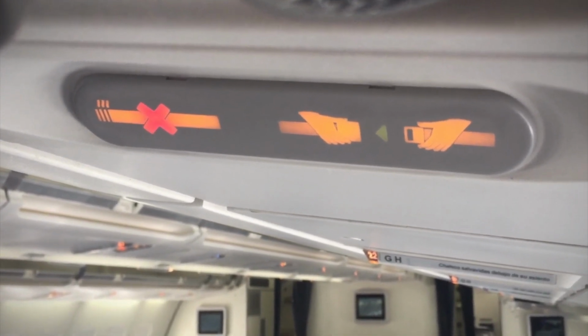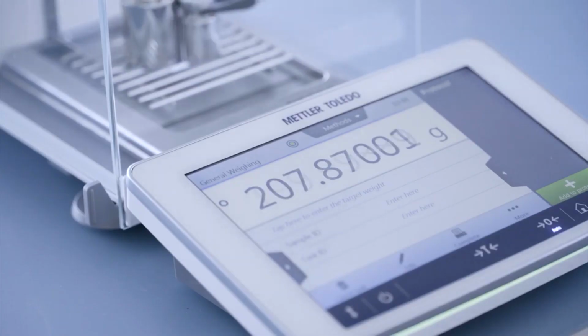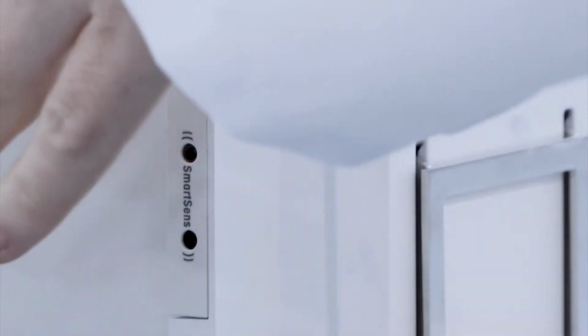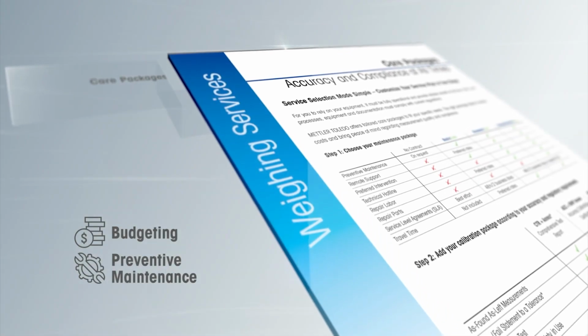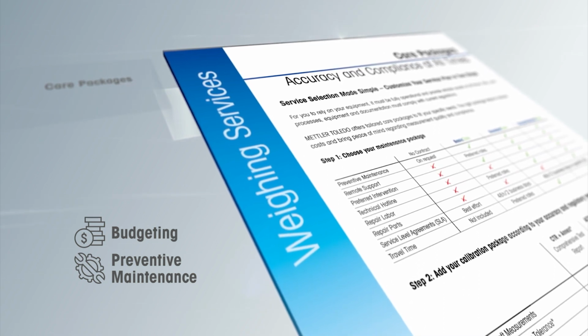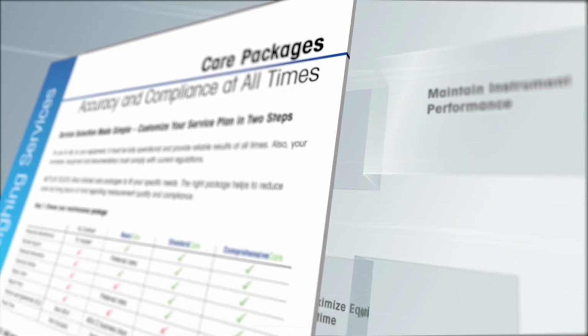How do you handle the unexpected? Instruments are used in the real world, where environmental elements and normal wear and tear influence instrument performance and reliability. Our preventive maintenance and service plans, called care packages, also give you the ability to pre-plan. By budgeting for regular service visits, you have the power to maintain instrument performance and maximize equipment lifetime much more easily. So get ready for your journey.